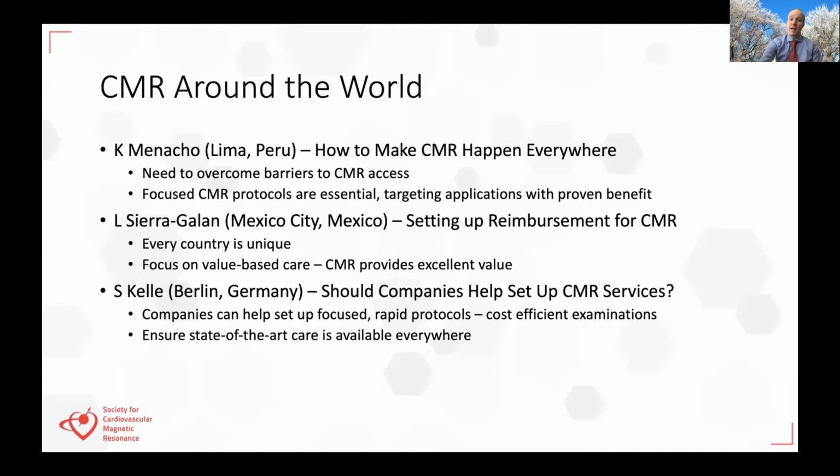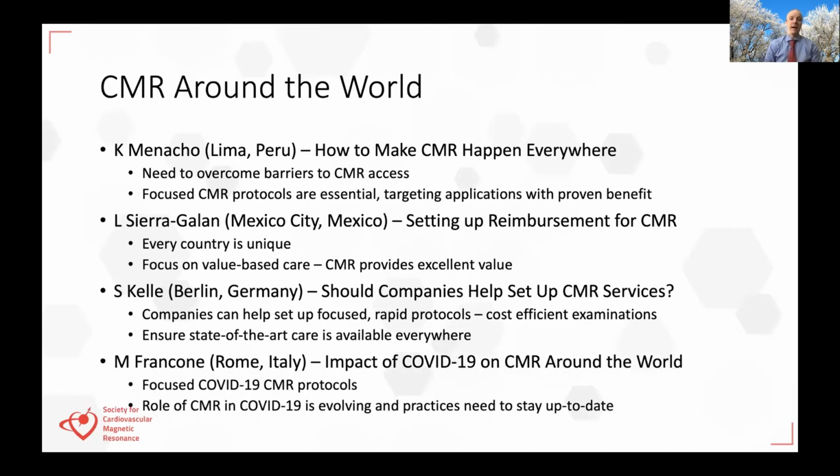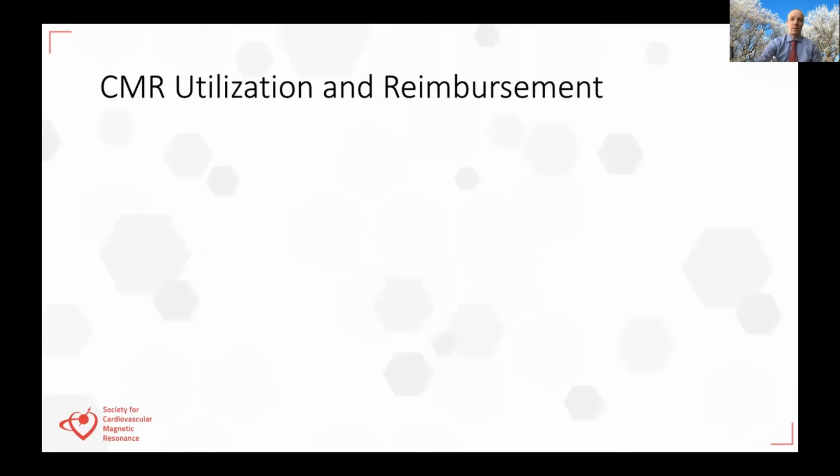And then Sebastian Kell from Berlin, Germany, gave a very nice talk showing how companies and industry can help set up cardiac MR services in areas where cardiac MR access is difficult, whether it's companies that can help set up the reimbursement from the very beginning, but also they can help ensure state-of-the-art care is available everywhere. And then Dr. Marco Franconi from Rome, Italy, gave us a nice overview of how COVID-19 is impacting the practice of cardiac MR around the world.